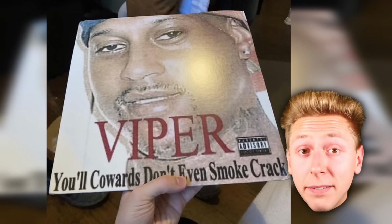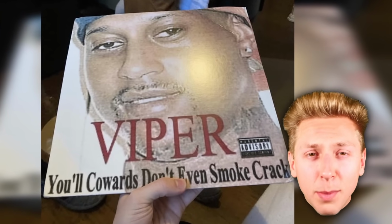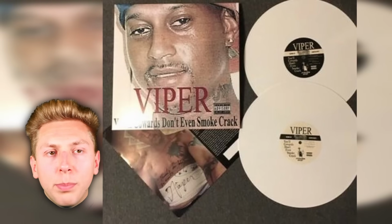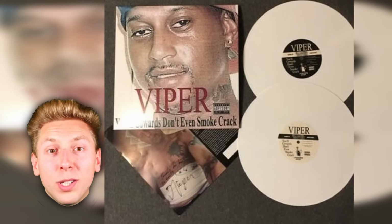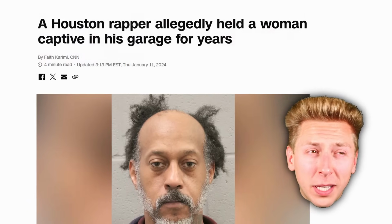For a complete vibe departure, we have the 2008 album Yol Cowards Don't Even Smoke Crack by American underground rapper Viper. I have chosen to include the vinyl pressing of this album because of how insanely difficult it was to receive a copy in good condition, let alone at all. If you're not familiar with Viper, he's a weird dude. Like, a really weird dude. He's kind of self-aware, kind of not. He's a very unique artist, to say the least.